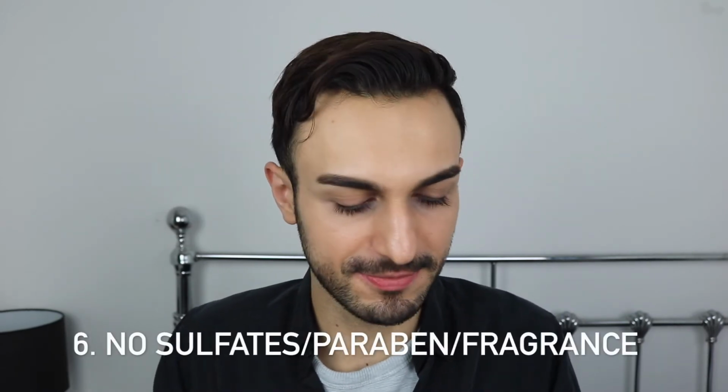Tip number 6 is all for those people that have sensitive skin. If you have a lot of redness, if you're breaking out from all of the products that you're using, then go for products which are paraben-free, sulfate-free, as well as fragrance-free. If you're breaking out or if you have redness, then definitely check those ingredient lists, because the ingredient lists do matter. They have all the ingredients listed, and sometimes harsh chemicals are not very good for the skin in general.